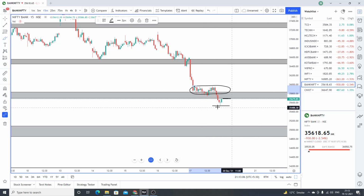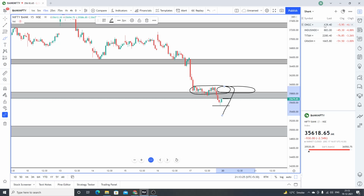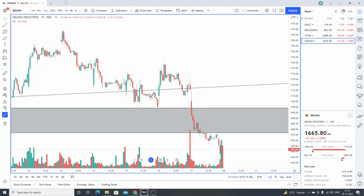Okay, so in case of a gap down, I've told you that I'm going to wait and see if it is coming up and giving me a bearish sign around 36,000 or 35,900, somewhere here, and then again I'd like to short it. Now we have 3 stocks on the short side for Monday. The first one will be Grasim.